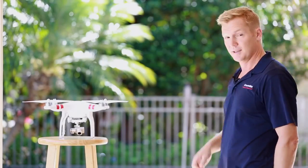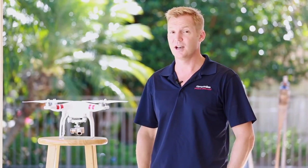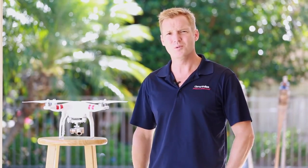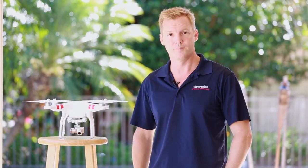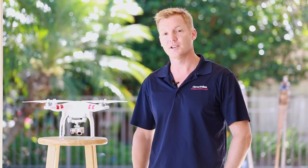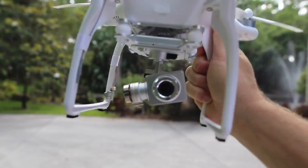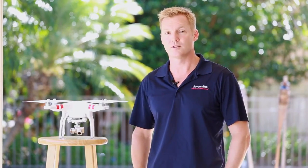Okay, it's that time again. Time to draw some conclusions and summarize this review of the DJI Phantom Vision 2 Plus. The build quality. It's made out of plastic and it looks like a toy. But really, who cares if the resulting images and video give you and your clients what they're looking for? The biggest and most important modification to the Phantom is the new gimbal that does such an amazing job at smoothing out video, you'd swear you were videoing from a crane and not from an aerial drone.